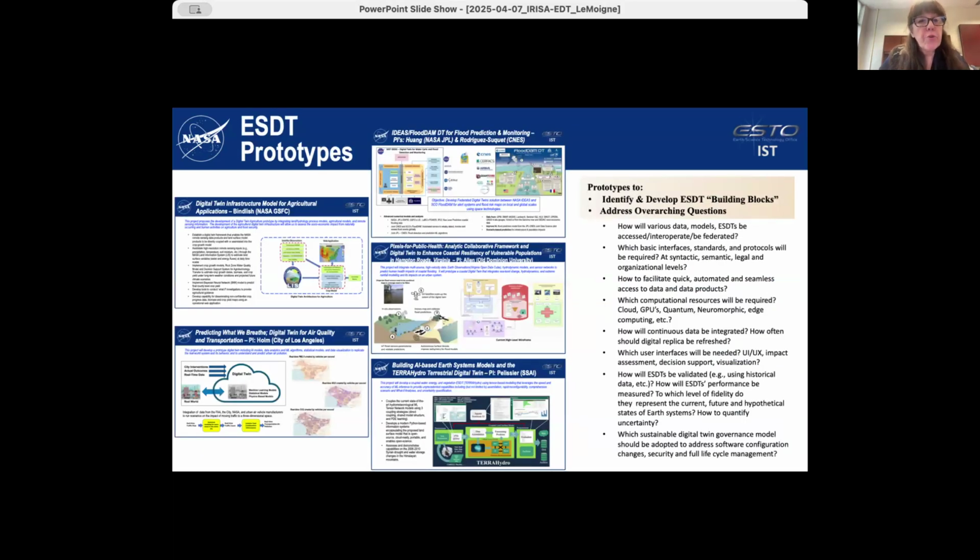So in terms of prototypes, as I said, we have different prototypes that are being built, and these are a few examples of these prototypes. We have one for agriculture applications that is particularly looking at what-if scenarios. So looking at, depending on different projections for the future, which kind of crop would work better, under which conditions, at which locations these crops would work the best, and when to plant it, and how to take care of it.